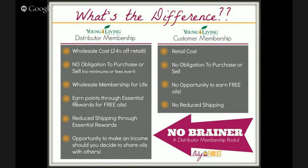You can join as a wholesale member, and I really think that this is the best option and the best way to get started with essential oils. The title can be a little confusing, but what it means to be a wholesale member is that you get 24% off retail cost. There are no required monthly minimum purchases. It comes with lifetime membership. And then you also have the ability to share Young Living with friends and family and earn a thank you check right away. But there is no obligation to sell or buy bulk oils or anything like that.